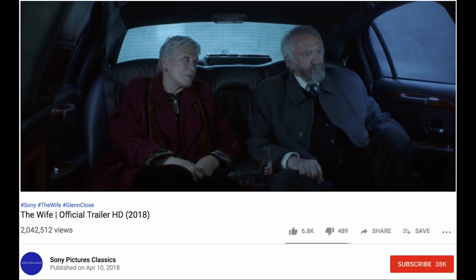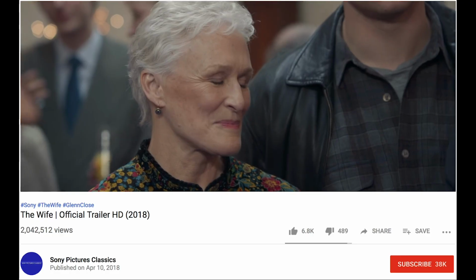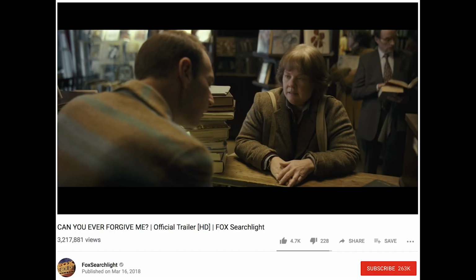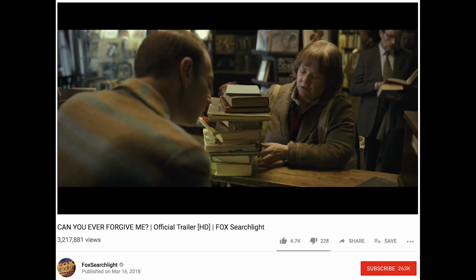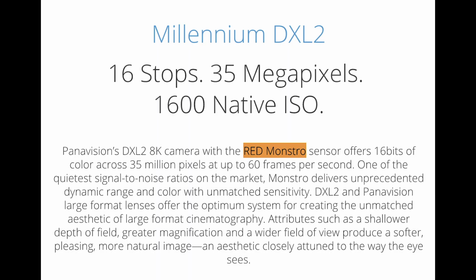The Wife, I actually couldn't find too much information about what they shot this on, but I'm assuming it's the Arri Alexa. I only saw one behind the scenes shot with a camera in it, and that looks generally like the Arri Alexa, but I could be wrong, so let's just exclude this one for now because I don't have firm facts. Can You Ever Forgive Me was shot on the Panavision DXL 8K. Whoa, that's pretty awesome. I heard about Panavision rolling out their new digital camera a while ago, and we weren't sure if that was going to be the next big digital camera. It is Panavision, and those guys know what they're doing, and I believe they're using the 8K Monstro sensor from Red. They took that sensor, put it in their own body, and process it their own way.